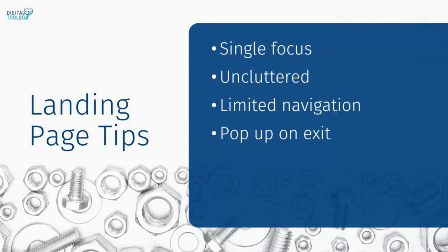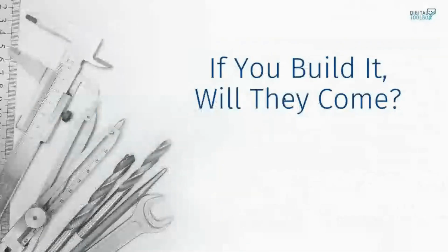Limit your navigation and also consider, depending on how important it is to you that people fill this out, as they navigate away, there are some really great plugins for WordPress that'll just pop up with a last minute, hey, you forgot to fill out the form. Do you really want to leave? It's a little annoying. Don't do it on mobile, but on a desktop, it's perfectly okay.